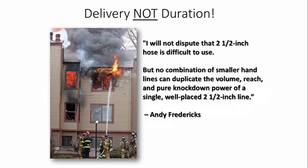So in this video, the 2.5-inch handline was flowed for 38 seconds. That's only around 160 gallons of water, which made a huge impact on fire conditions for crews to transition to an offensive interior search and fire attack, all off a conservative amount of tank water. It's about delivery, not duration.